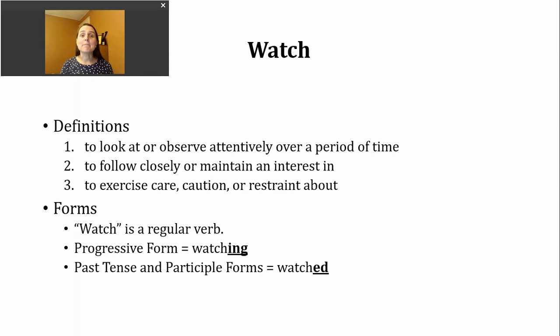The first meaning or definition for the verb watch is to look at or observe attentively over a period of time. So here, attentively means we're paying great attention. We're very focused on what we're doing with our eyes.